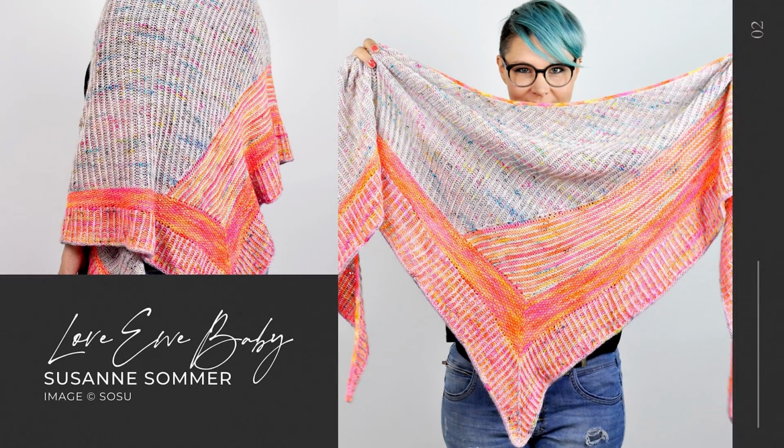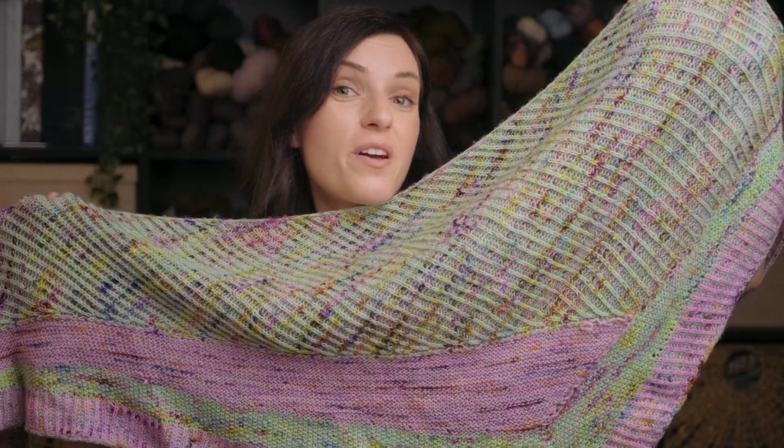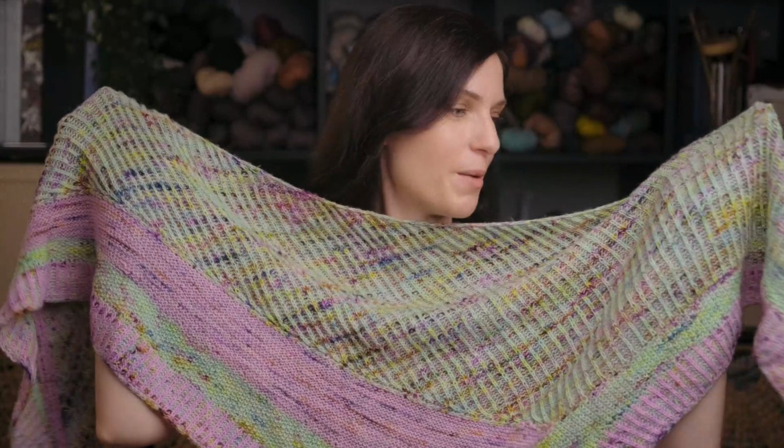Case in point, I knit this shawl. This is a pattern by Sosu Knits, who is Susanne Sommer. This is her Lovey Baby. I think she designed it in collaboration with the yarn shop Do You Knit, hence why she called it Lovey Baby. I just knit this for the pure joy of knitting with color. I do not wear this at all, but I just love the color combinations in here. It just makes my heart sing so much.